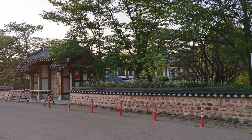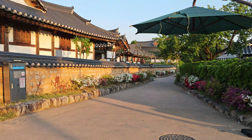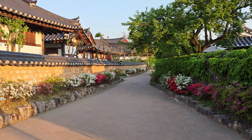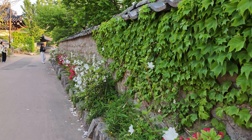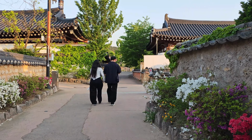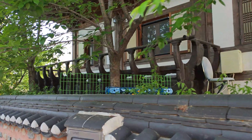Right near the bridge is Gyeongju traditional village. I'd been looking forward to walking through the narrow alleys and seeing the hanok houses up close. But when I got there, I realized the site was closed that day. A bit of a letdown, to be honest.